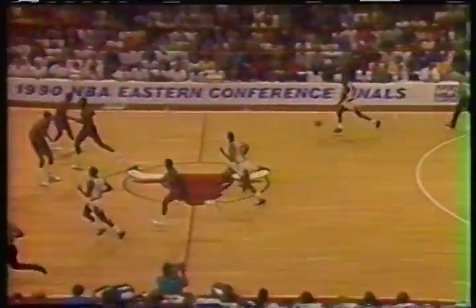Aguirre has a screen from Edwards, and he stays hot. 14 for Mark. See, they stay with the offense, they free the people, and they get open shots. Jordan has Neely, and Neely's fouled by Isaiah Thomas. That's the third team foul, and Isaiah's first.